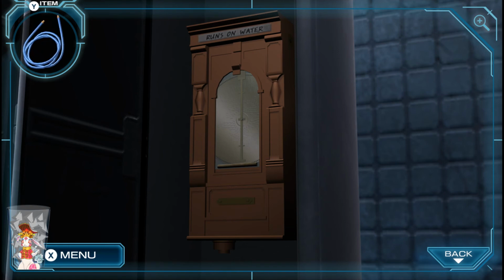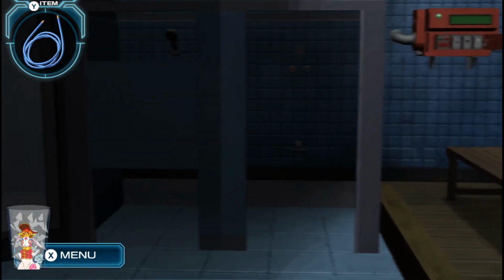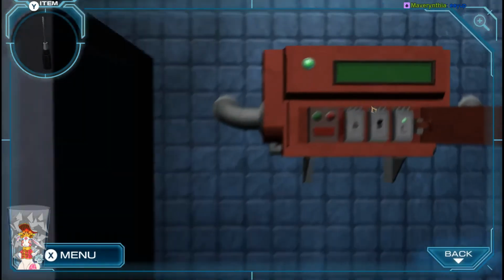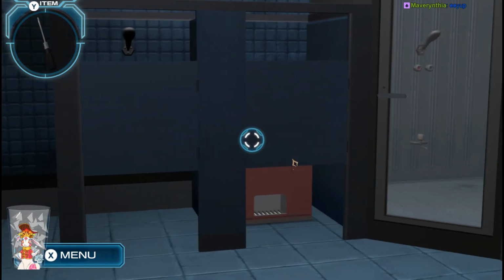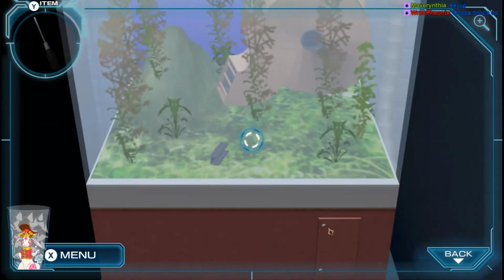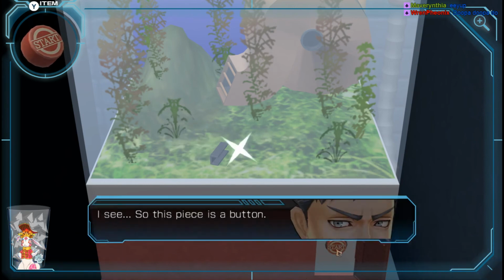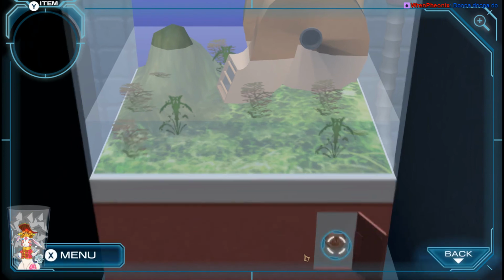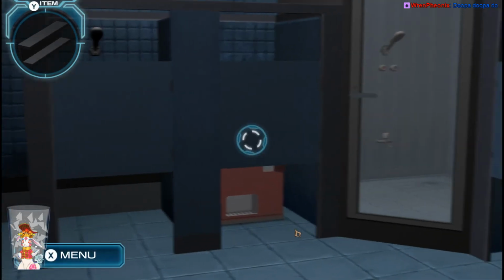But I know I'm missing something. Yeah, that's what I need to do. That's it. The thing I almost forgot about. I spent a good 20 minutes trying different combinations to get the sink, or to get that music box lined up with the freaking hose, because it makes sense, but, you know. Okay. So then. Now that we've got the C-shaped piece.